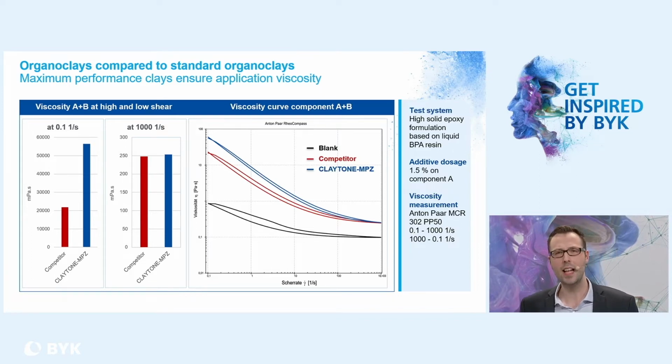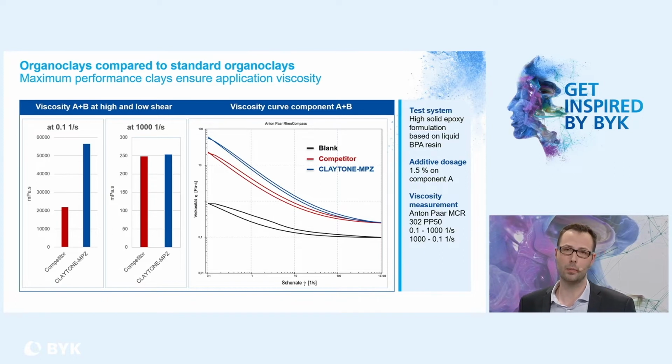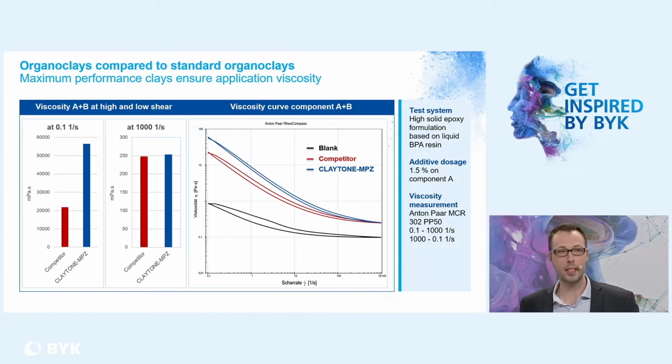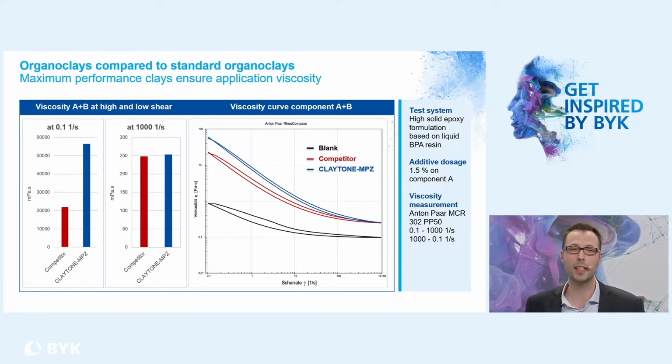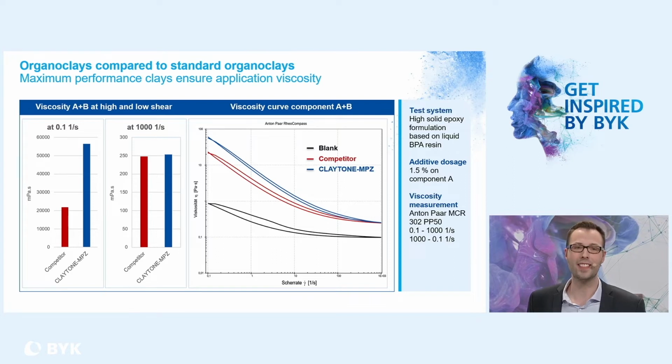And you can see that at the low shear viscosity, 0.1 reciprocal seconds, there's approximately 3 times higher viscosity by using Claytone MPZ. But the interesting part is that the high shear viscosity, at 1000 reciprocal seconds, so the shear range which is important for the airless application, is almost similar. So you can see on the right part of the picture the whole flow curve. There's a nice shear thinning effect by the use of Claytone MPZ.